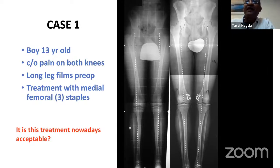So probably it meant that it was popular once upon a time and then people gave it up because of the higher complication rate. In fact, we wanted to do a study comparing staples to the 8 plates. And to my surprise, the staples were just not available for us to use. So I believe that in today's date, there are very few indications or no indications for staples for correction.